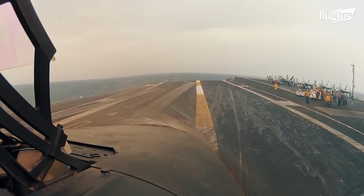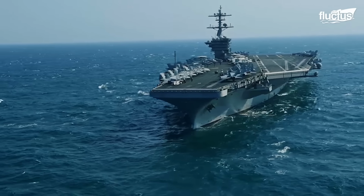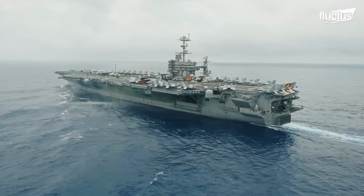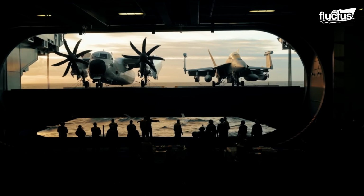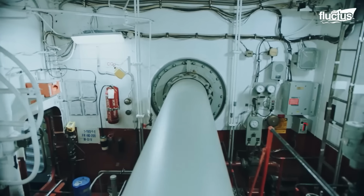U.S. Navy aircraft carriers are, simply put, air bases at sea, but with almost no space. Due to the lack of space for landing and takeoff, the flight decks, hangar decks, and other parts of the ship, like the engine room, must work together harmoniously.